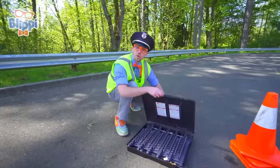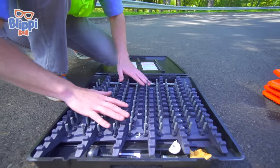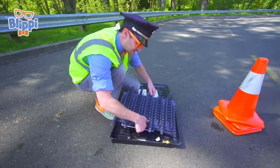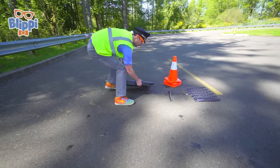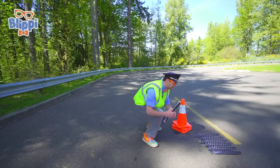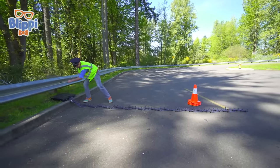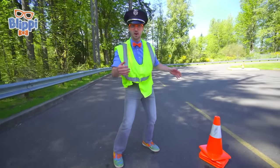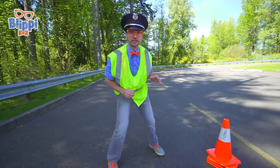Okay, first things first. Ooh, road spikes. Take a close look at these. Wow, look at that. Whoa, those are sharp. Okay, let's put this there. Put this over here. Okay. Ready? Watch this. We're gonna set up this traffic course for the police car. And the police car is gonna make sure it doesn't drive on these because these are really sharp.